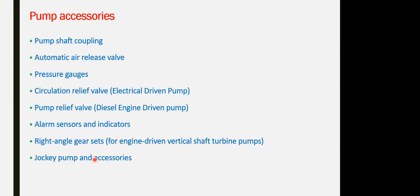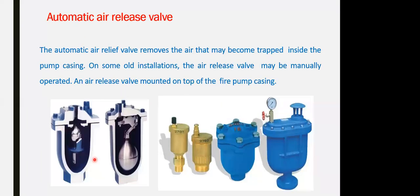You have to attach whatever is applicable for the pressure gauge, air release valve, etc. For small components, you have to provide a physical sample to the civil defense during inspection as well. What is the purpose of this equipment? Let us go one by one through the tests.